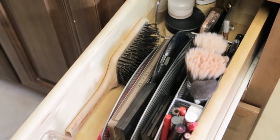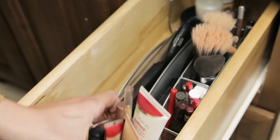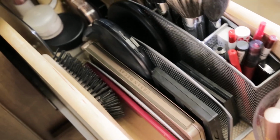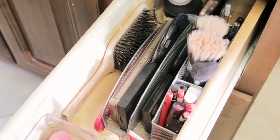There you go. Her makeup is finally organized. I use these small containers that are easy to clean and move around, so when you want to bring your daytime makeup out, you can just grab it, pull it out, and the best thing is, now you finally have a system on how to organize your makeup.